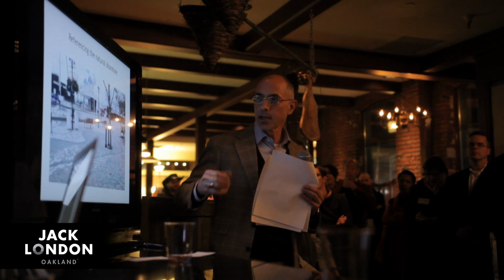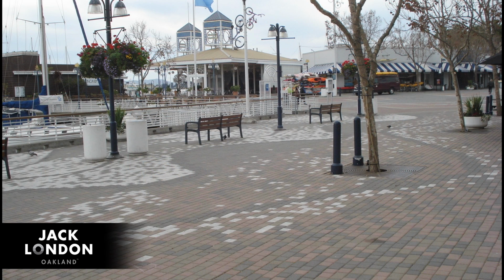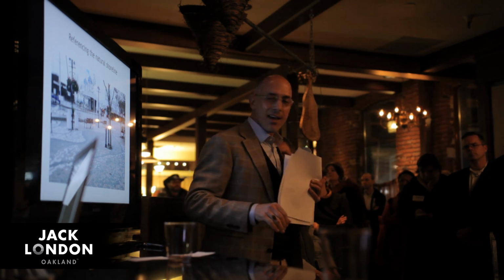So that's a design question. We've tried to reference some of that at Jack London Square. This paving pattern, which is in front of Forge, if you look at it, if you can get up a little bit, is really intended to reflect the natural shoreline. That was the intent there.